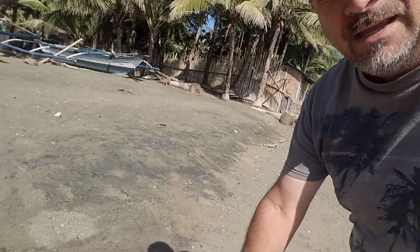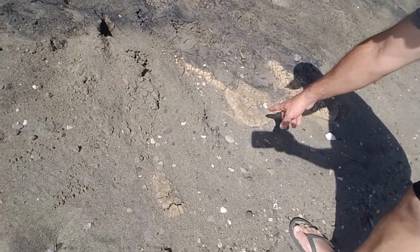And now every storm that's coming, it just keeps coming in more and more and more. It's all the way to the point of exposing even a clay shell now underneath down here. It's just washing away. Well, sometimes you gotta be proactive.